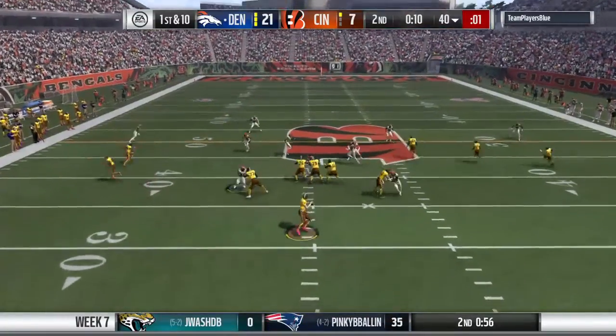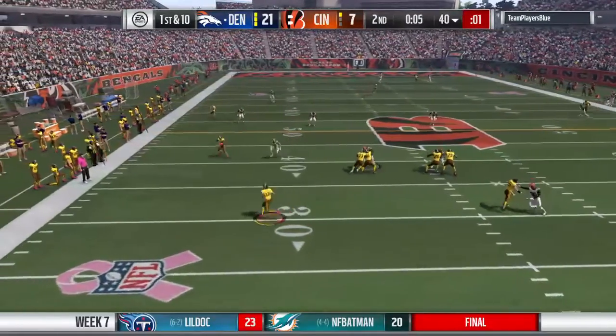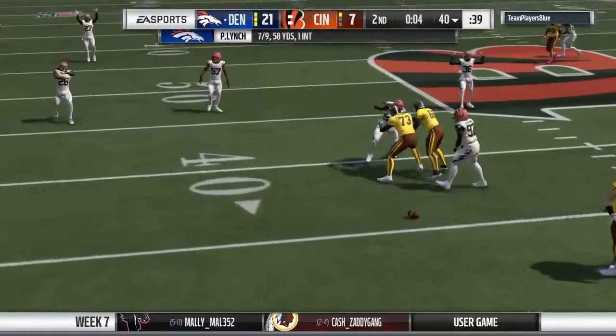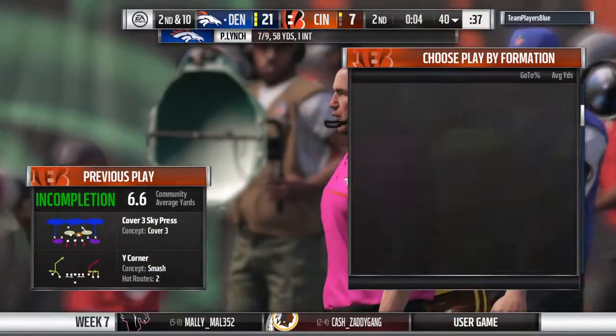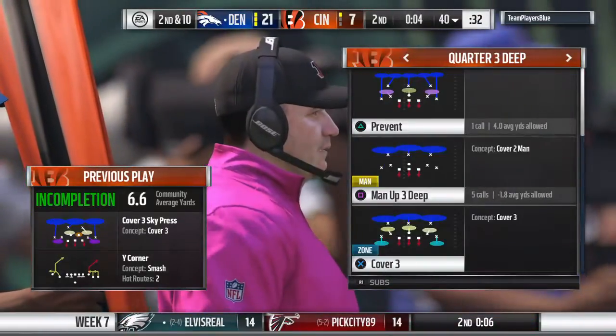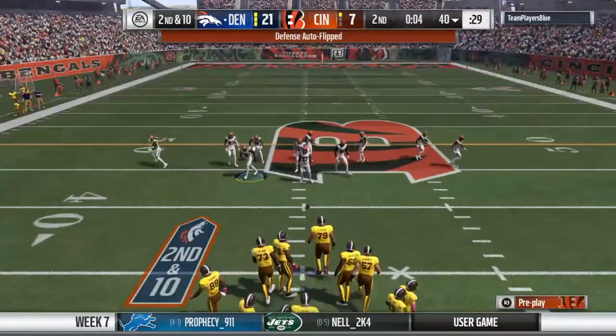They snap it at 1. Now it's Lynch. And that will be incomplete. 4 ticks left here on the clock. And that was incomplete, but I don't know how much of that falls on the quarterback. He was pressured. Brandon, the rush showed up so fast, the quarterback had no chance to get the ball downfield.